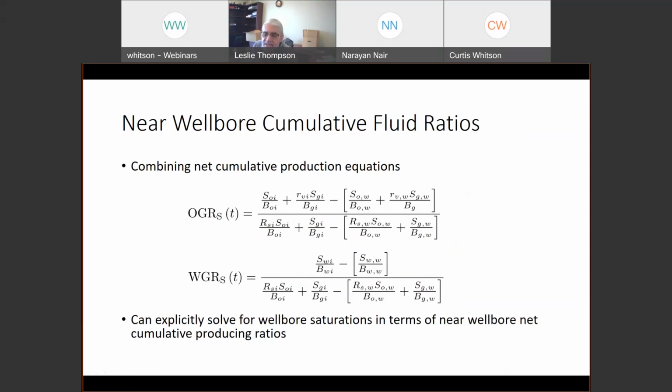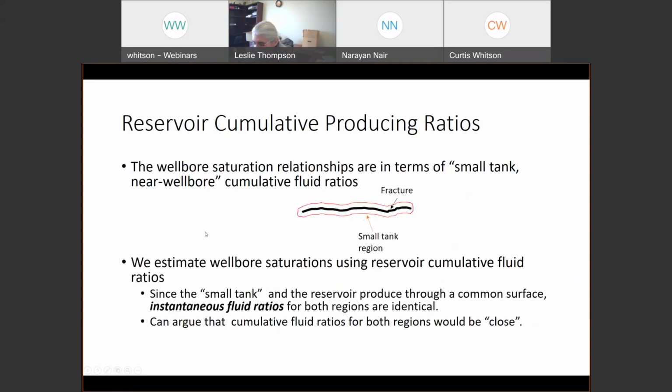Okay, so we still have that one problem to deal with. What are these flowing ratios? So again, if you go back to the little model that we have of what's happening in the reservoir, you notice everything from this reservoir, whether it's from the small tank region, which is a subset of the entire reservoir, or the entire reservoir, is flowing at exactly the same instantaneous fluid ratio.